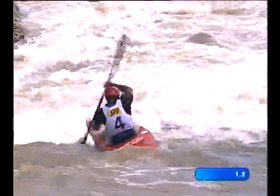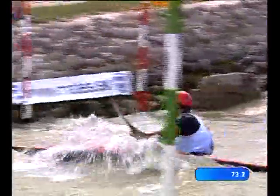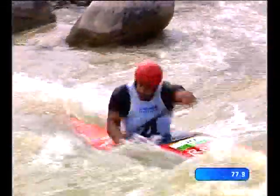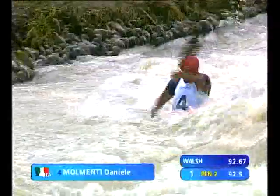Well, the World Cup race is never over until Daniele Molmenti of Italy has his say, and he's coming through the midsection of the course. And look at the contrast to the Campbell Walsh style. Campbell much smaller, much lighter. Daniele much bigger, much stronger, more powerful, bowling right through the waves, taking a 2-second touch right there. That could be a factor at the podium here at the end of the race.